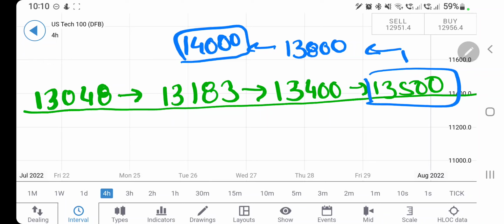Very strong resistance at 14,000 exists. Beyond that, sky is the limit. I'll not talk about that. I'll limit myself to a zone till 13,500. I have visibility till 14,000 also. We can have visibility if it sustains above 13,000 levels.